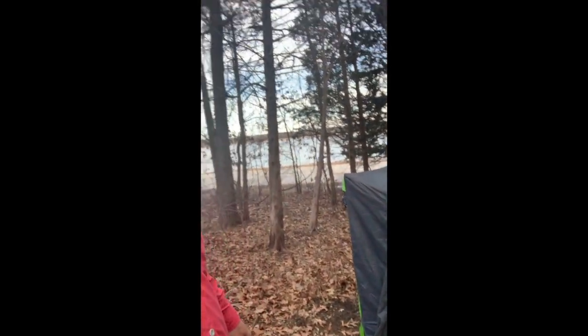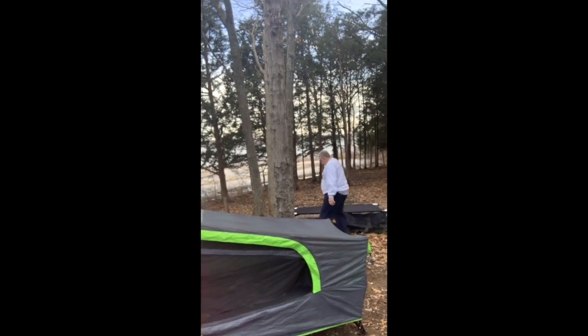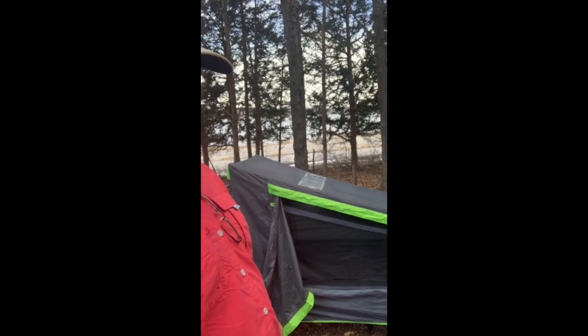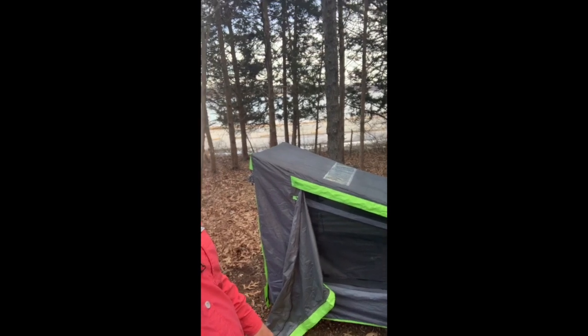This is the Ozark Trail cot tent. One person. That's Mike right there, putting up his Teton tent. We'll take a look at that. He's got a cot. The great thing about this, let me flip this for you.